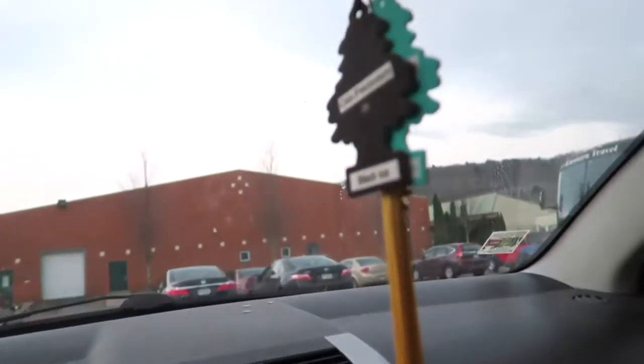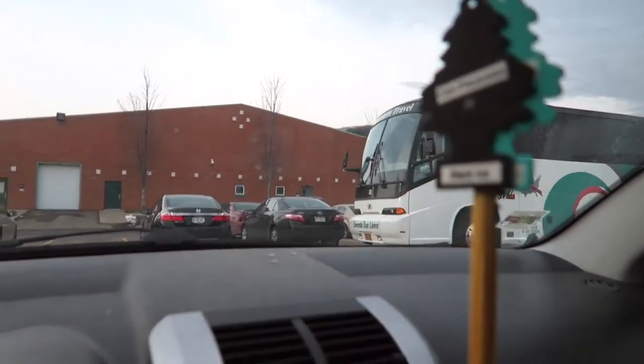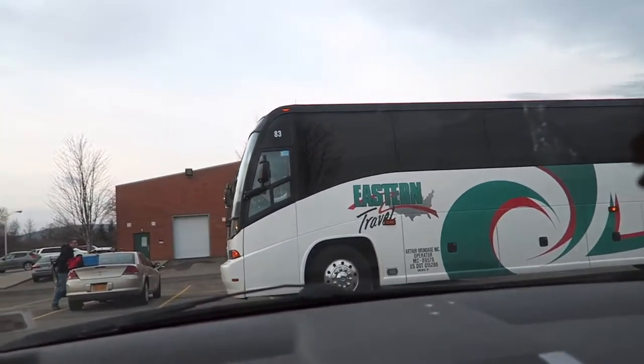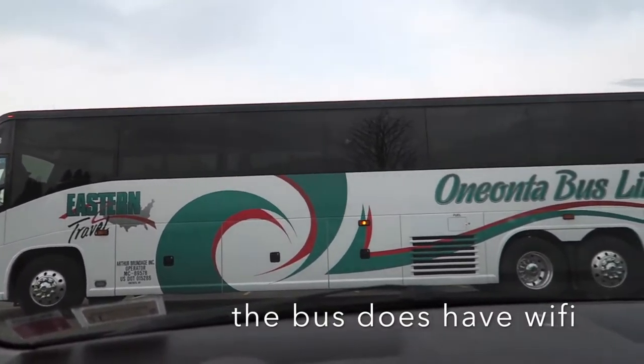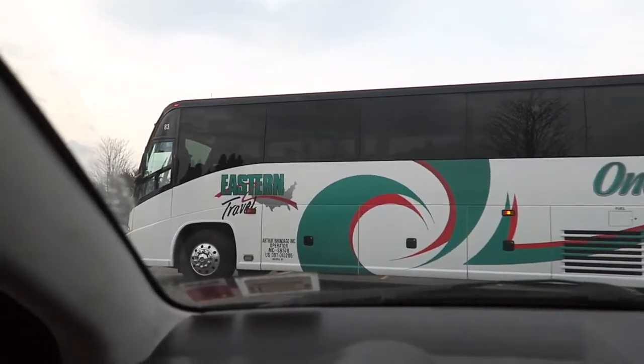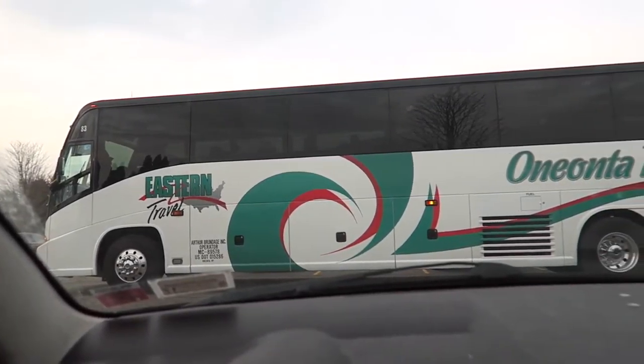Oh, look, it's a bus. Let's roll, baby. What is it? Free Wi-Fi? God damn it. We're in a bus. Where's my free Wi-Fi bus at? I need to do my homework, sir.